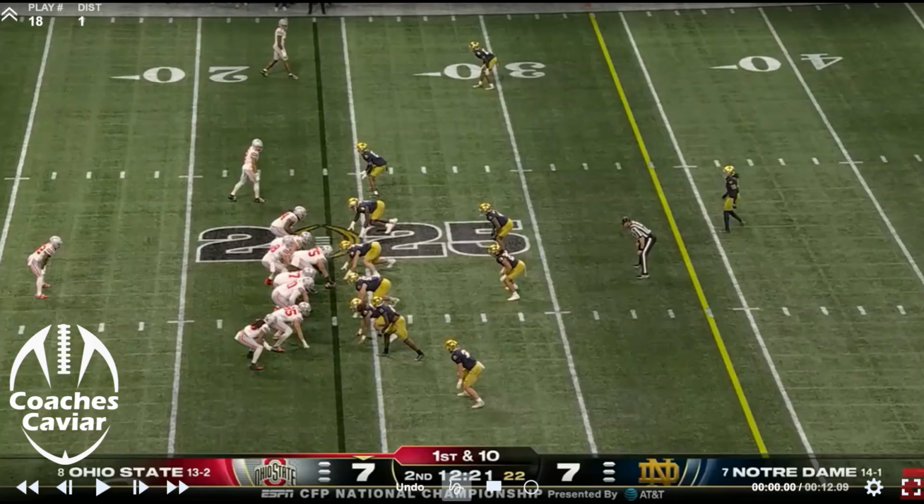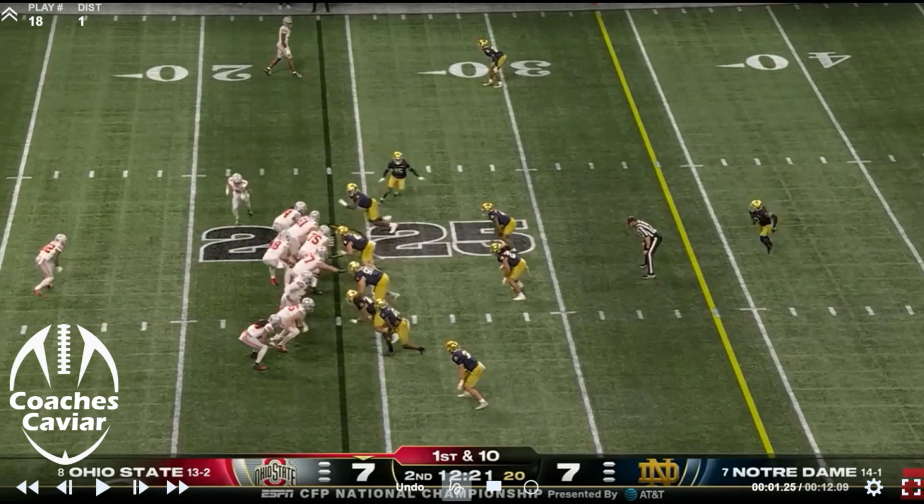So after that first drive from Notre Dame, they just go 3 and out. It's really one of those things that is really feast or famine for them. They either went down and had a great drive and took a lot of time off the clock, had a chance to score or did score, or basically had a 3 and out. And right here on this one, starting the drive for Ohio State.